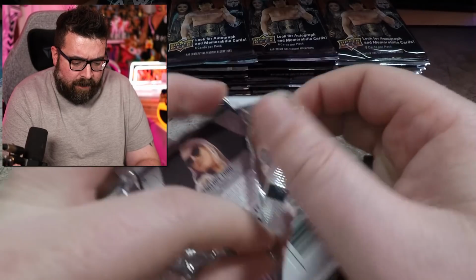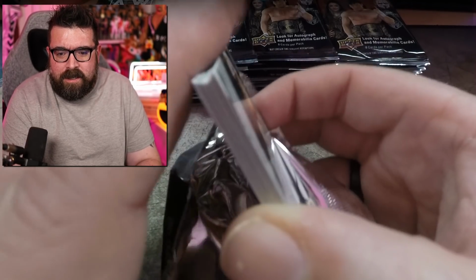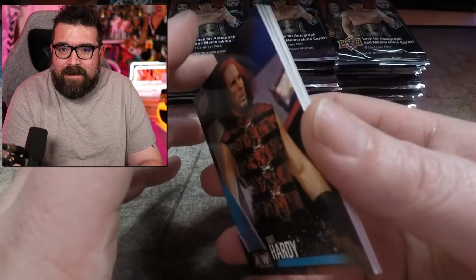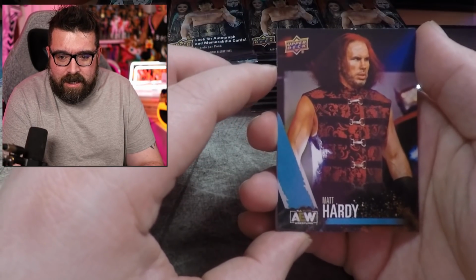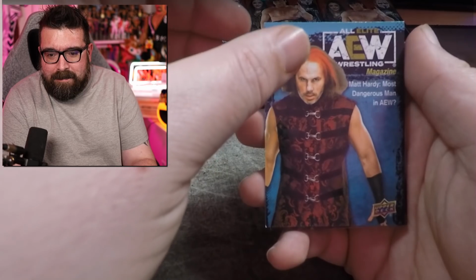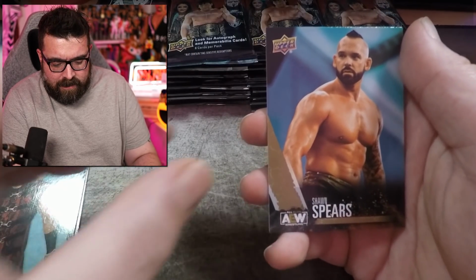I know in the larger boxes, they publicize the chances of getting certain stuff, whereas in these ones, I think they made a point that they don't guarantee any percentage of any number of cards because you've got such a small number of cards. So it is absolutely luck of the draw. So we've got a Matt Hardy and then a Matt Hardy magazine cover, both of them with his broken gimmick. So it shows how long these cards have been in the works.